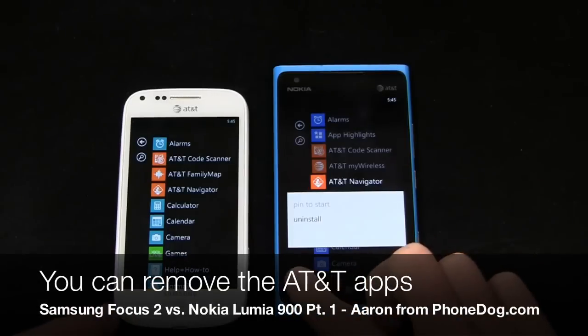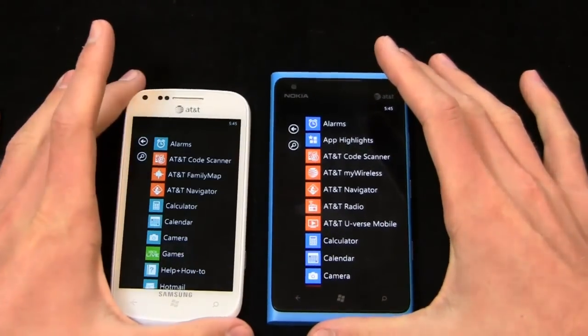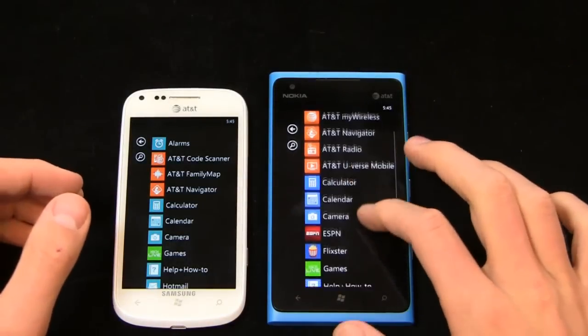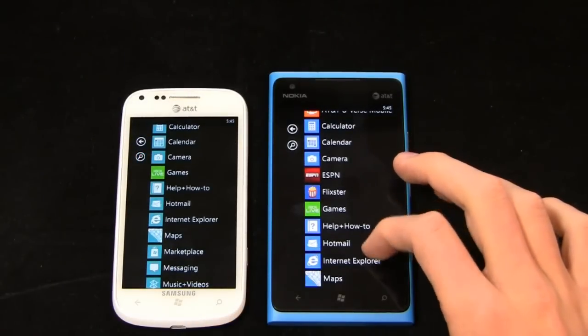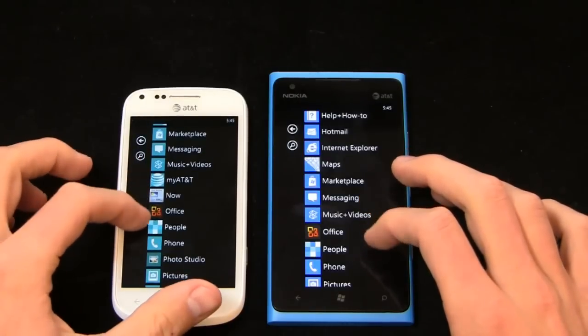You look at Uverse, if you have a Uverse account, which I just signed up for in my home, the mobile application is actually pretty decent. The Code Scanner, My Wireless Navigator, you don't really need because you have maps on the device, so you can uninstall that. And then down here, ESPN. These are some Nokia specific applications. ESPN, and down through here you can see Office pre-installed on both devices.